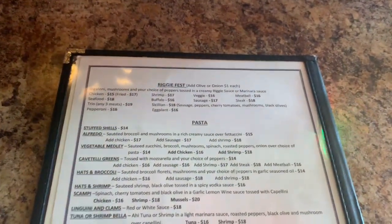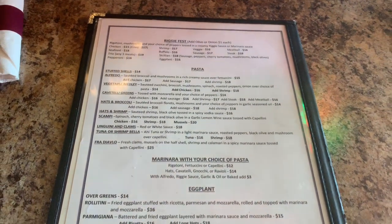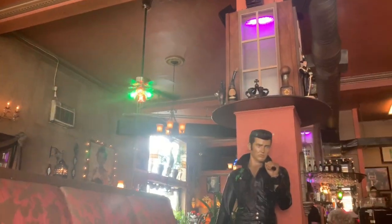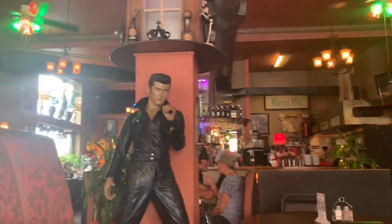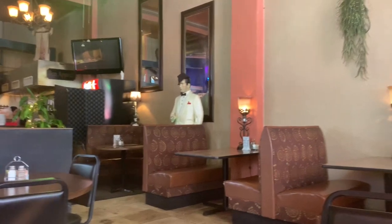So as you can see here for a second, you can get a trio of meats, pepperoni, seafood, veal, steak, buffalo, a bunch of different things in your riggies. So they don't just have to be chicken riggies. Now you can also get the grilled chicken or fried chicken, which is what I got.